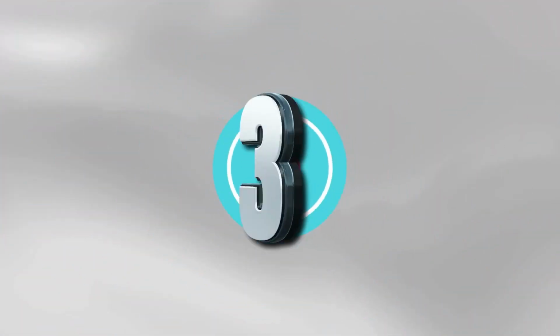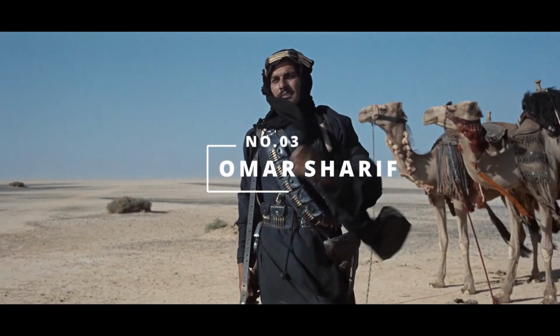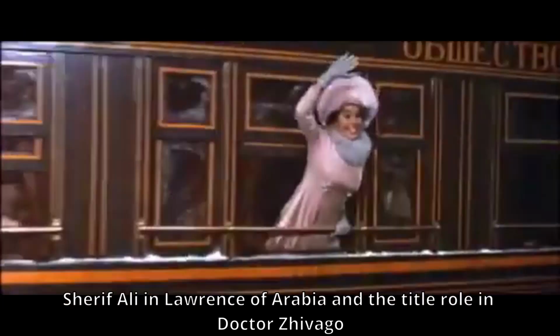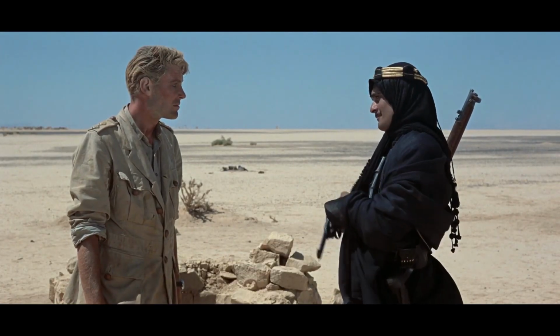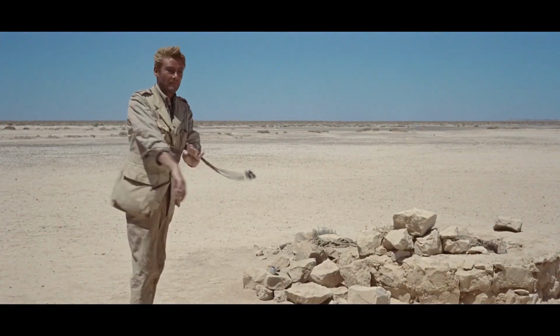Number 3 on the list is Omar Sharif. Omar Sharif, the Egyptian actor, best known for playing Sharif Ali in Lawrence of Arabia and the title role in Dr. Zhivago, was born in Alexandria, Egypt. Before making his English-language film debut with Lawrence of Arabia, for which he earned a Best Supporting Actor Academy Award nomination and international fame, Sharif became a star in Egyptian cinema.